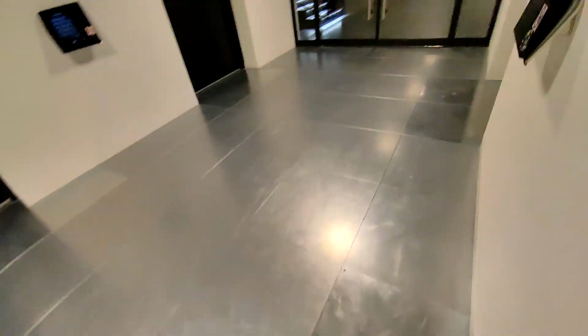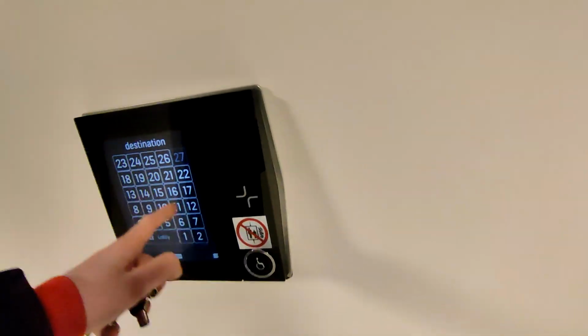Doors opening. Elevator D. Going down. Doors closing.